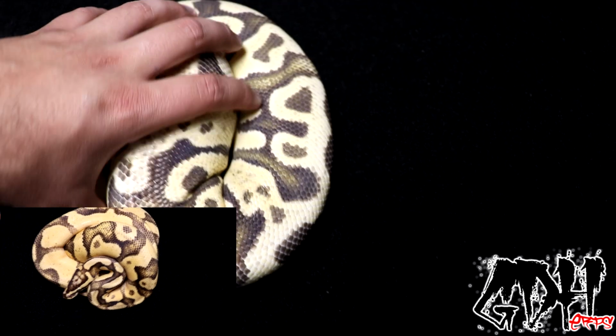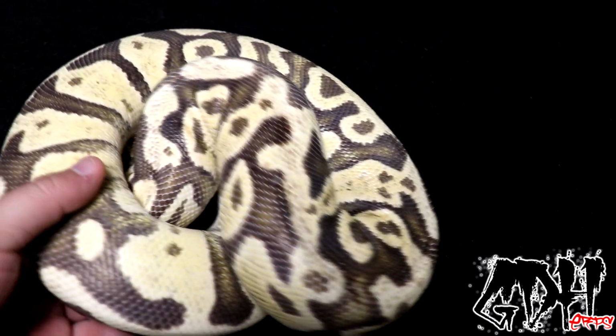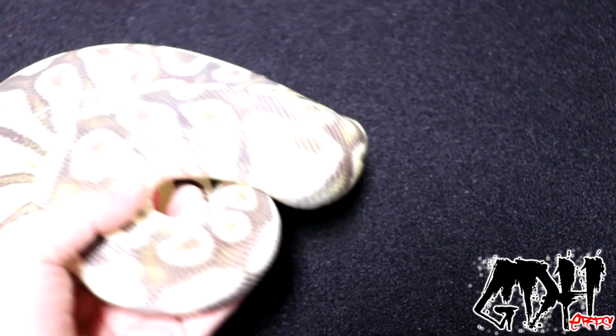So some really nice babies. She's going into her pre-lay shed. She just came out of a nice big ovulation. This girl's always been a shy girl, but see if I can get her head to come out. She's always been really shy. She's camera shy. There we go.